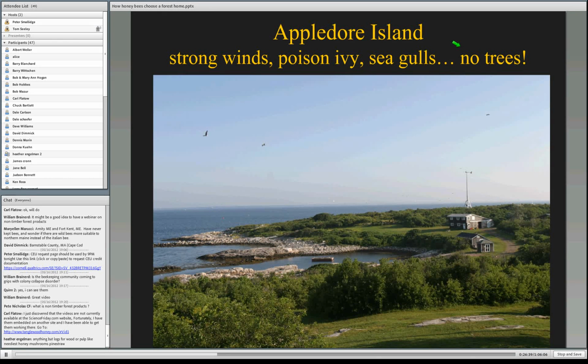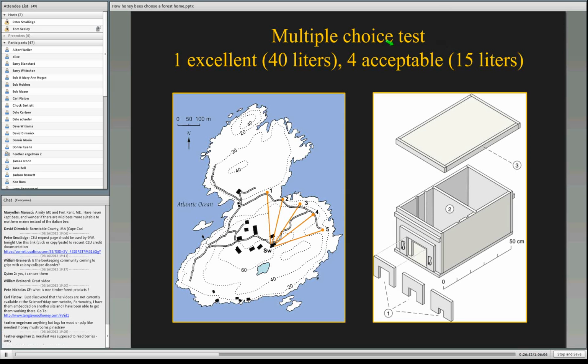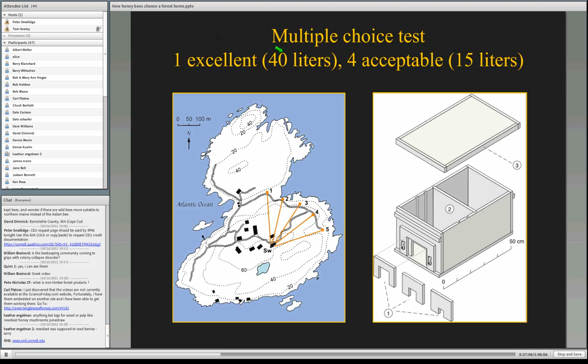I can take out to the island a swarm of bees. I can set it up on the porch of one of the buildings at the Shoals Marine Laboratory in the center of the island. And then I can put out on one side of the island 5 possible home sites for the bees. These are nest boxes. One of them is going to be an excellent home for the bees. It'll be nice and roomy. And the other 4 are going to be acceptable, but not as roomy.